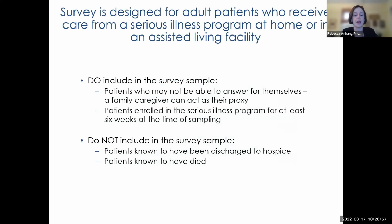We recommend that programs do keep in the sample patients who might not be able to answer for themselves. Family caregivers can act as their proxy in responding to the survey. And this was important to our team and to our technical experts for ensuring that survey responses include the perspectives of those with dementia or other cognitive impairments that might prevent them from responding for themselves.